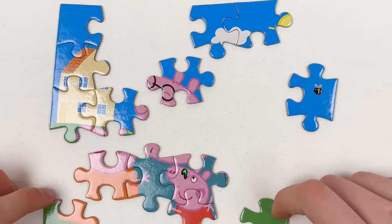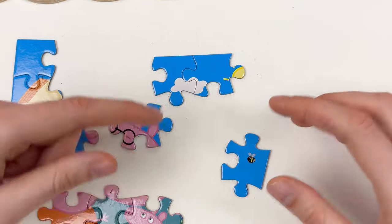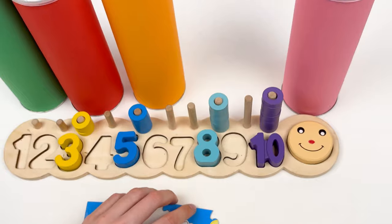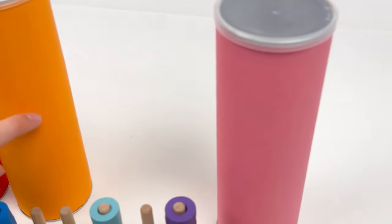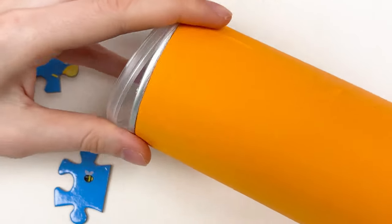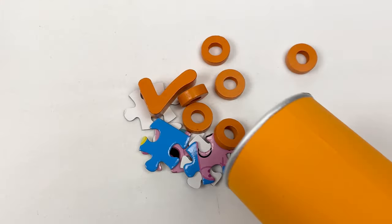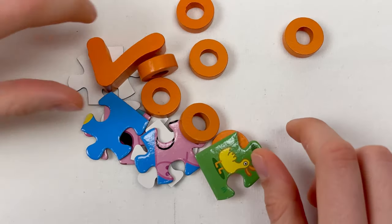Okay, can we combine something else right now? I don't think so. So let's try to open the next crayon. And the next crayon that we're gonna open gonna be the orange one, yes. And let's shake. And oh, so many things here. So let's try to go through the number.